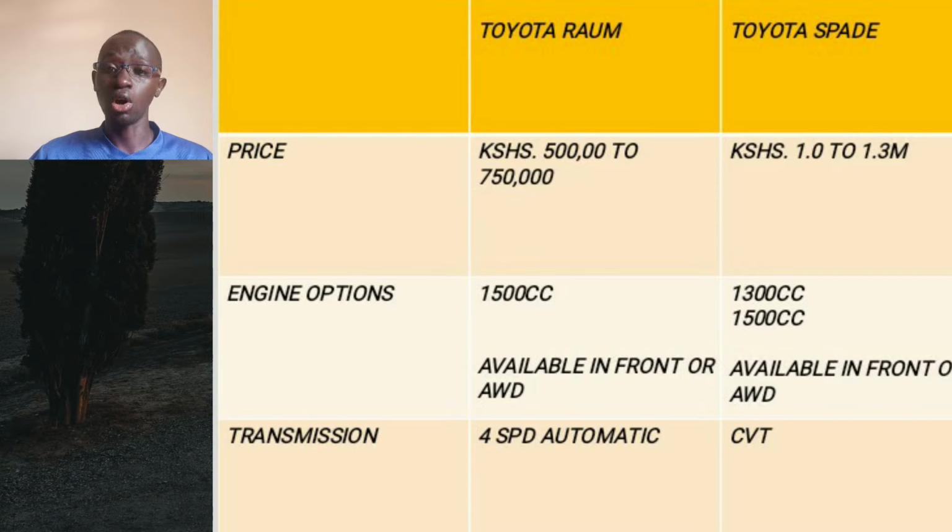In terms of the engine options, both cars have the famous 1NZ engine that has stood the test of time. These engines are notoriously reliable, dependable, and affordable to maintain. The Raum has a 1500cc that is coupled to a 4-speed conventional torque converter automatic, and it's available in either front or all-wheel drive. As the norm with Japan, they don't come up with radical improvements. They instead implement the Kaizen strategy, which is continuous improvements or small improvements over elongated periods of time.